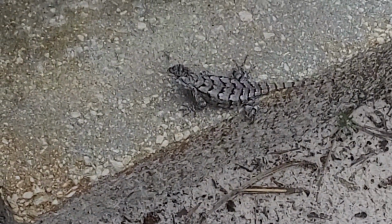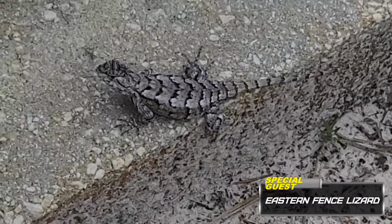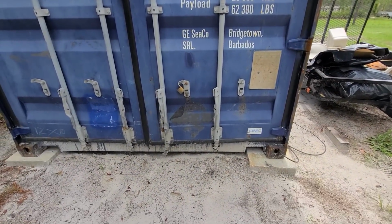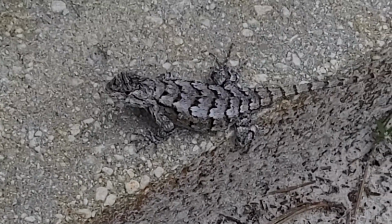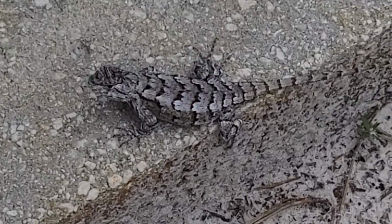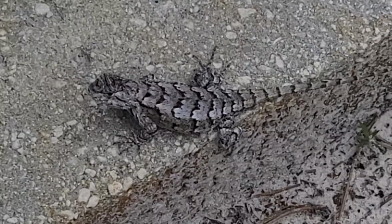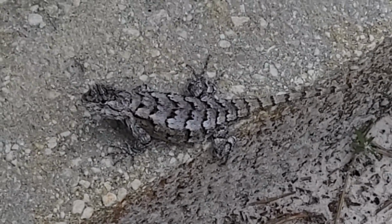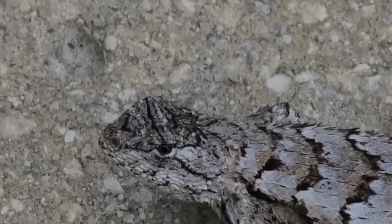What's up, my lizard? This is my guard lizard. He guards my container. He does a mighty fine job at that. He's always here to greet me. On time. Every day. You're the best. You are the best, Mr. Lizard.